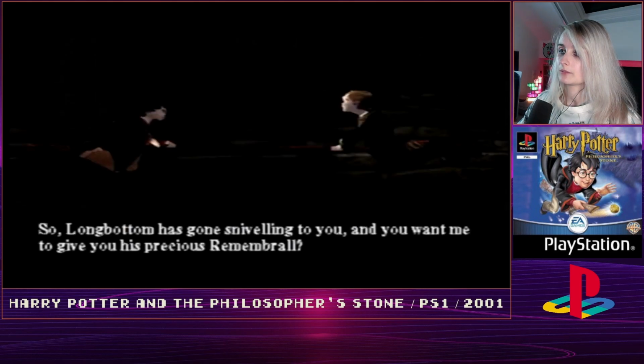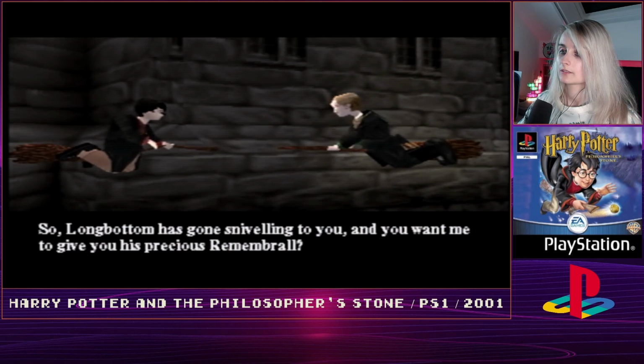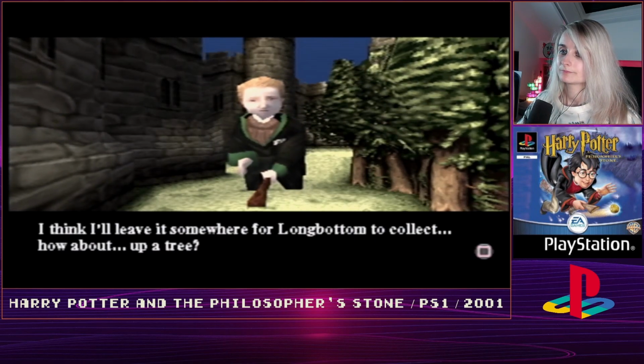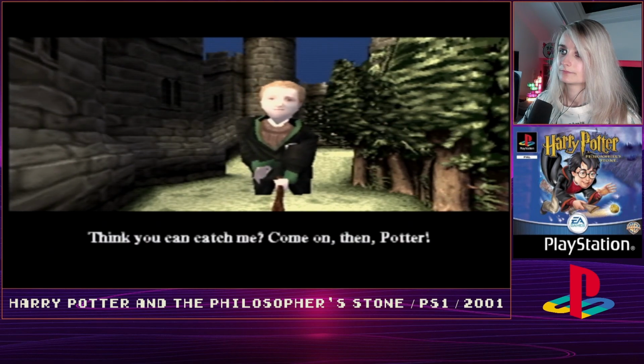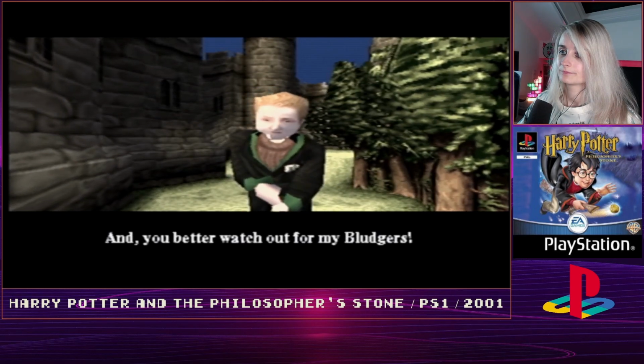Evil Malfoy. So Longbottom has gone snivelling to you, and you want me to give you his precious Remembrall. I think I'll leave it somewhere for Longbottom to collect. How about up a tree? Think you can catch me? Come on then, Potter. And you better watch out for my bludgers.